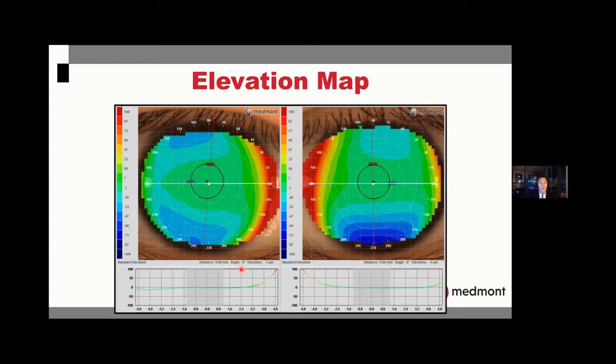You know that red is where the elevation of the eye is very high. A rigid contact lens is not going to move in the direction of the greatest elevation, where there's going to be that resistance. It's going to move where the elevation is the lowest, toward the lowest point on the cornea, where it has the least resistance.